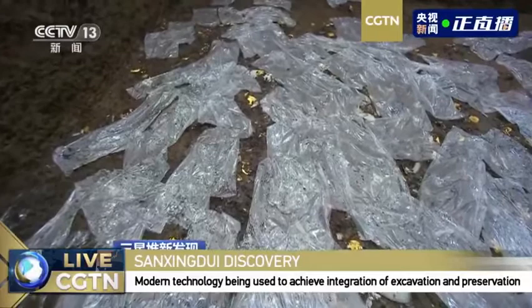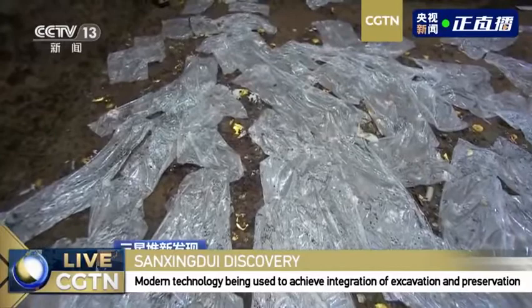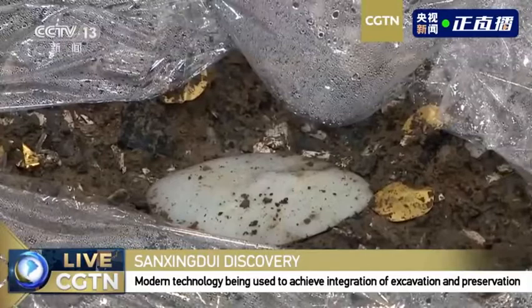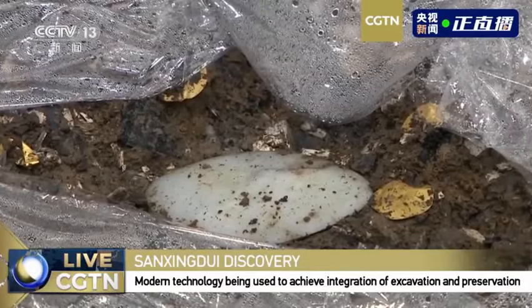And so far we can see it's filled with different pieces of gold and foil, and also the jade and the portraits. And for pit number 6, we're also coming to the 90 centimeters underneath, and you can see this one is a jade, I believe.